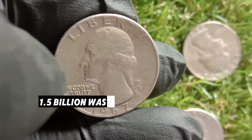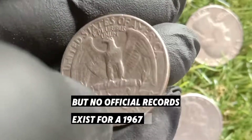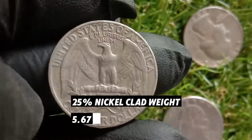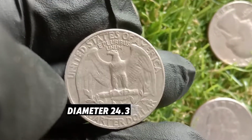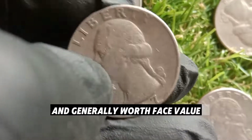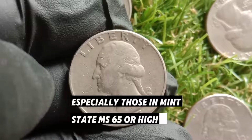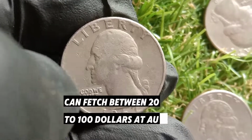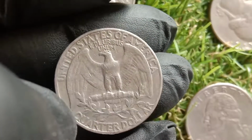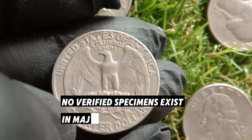Approximately 1.5 billion Washington quarters were produced in 1967, but no official records exist for a mint-marked 1967 version. The composition is 75% copper, 25% nickel, clad, weight 5.67 grams, diameter 24.3 millimeters, while standard 1967 quarters are common and generally worth face value in circulated condition. High-grade examples, especially those in mint state, MS-65 or higher, can fetch between $20 to $100 at auctions. However, if a 1967 quarter with a genuine mint mark were ever confirmed, it could be worth thousands of dollars due to its extreme rarity. As of now, no verified specimens exist in major grading databases.